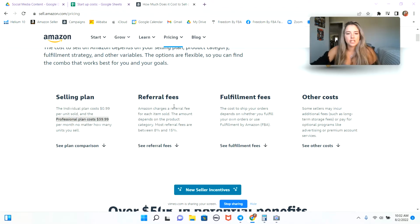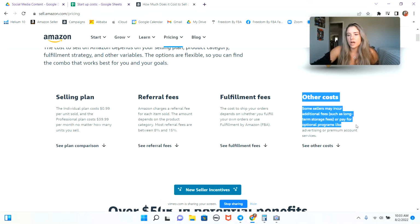All right, I'm going to touch on some other costs associated with getting started selling on Amazon, and then I'll show you my spreadsheet of my numbers. You're also going to be charged referral fees, and this is typically going to be 8 to 15%. And then you'll also have Amazon FBA fulfillment fees. FBA is fulfillment by Amazon, and this cost is going to depend on your product, the size, the weight, all that fun stuff. And then you'll also have other costs associated as well, so storage fees and other costs.